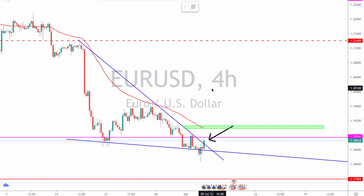So the best entry will present itself after the initial breakout of this zone, and then we should wait for some pullback, either to the broken zone or to the Fibonacci golden zone, or even to catch some minor pullback on the lower time frames as well.